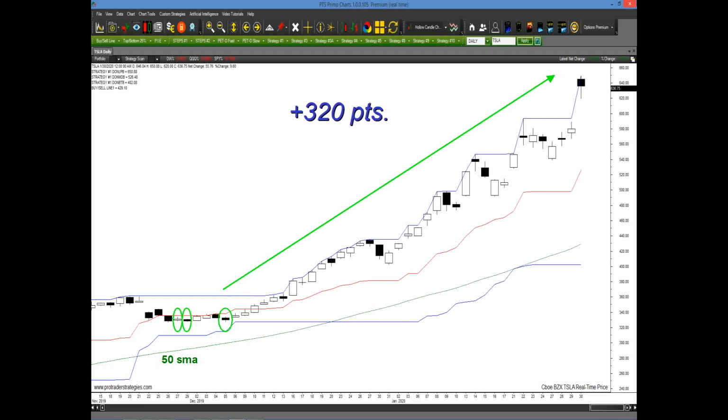If you want to get out with a 5-point profit, that's fine. If you want to get out with a $300 profit, that's fine. If you want to place a limit to enter, that's fine. If you want to enter at market, that's fine. The only thing that's wrong is when you blindly follow someone else. That goes entirely against our philosophy.